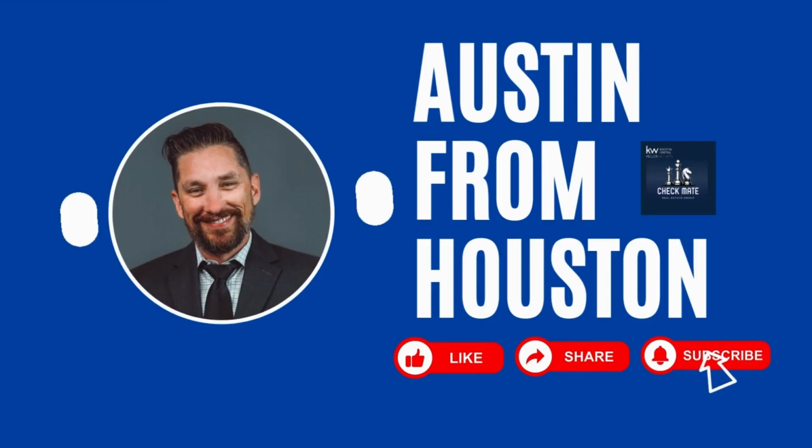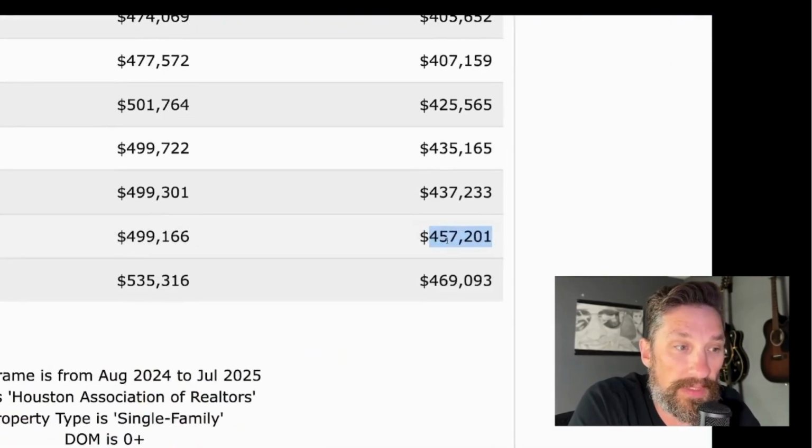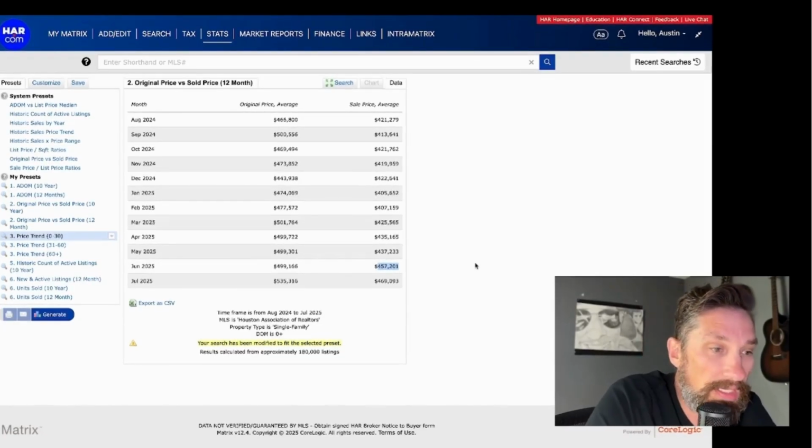What's going on in the market? Look, right now, average sales price for homes in the month of June, 457. That's an improvement. It's interesting if you notice list prices are not changing. They're still being listed right at 499 to 500, which is kind of weird, but the values are going up. So patience seems to be paying off a little bit.